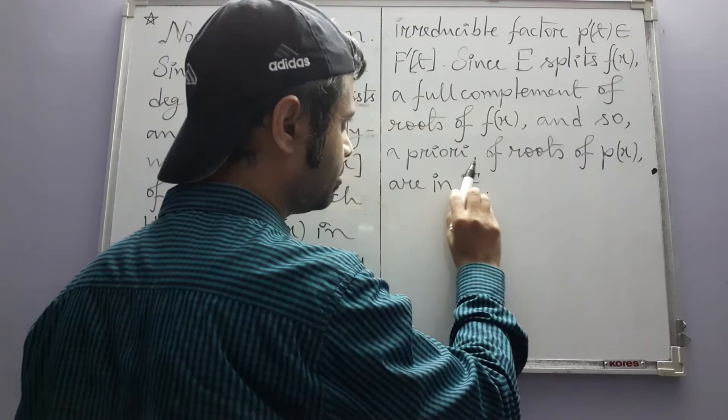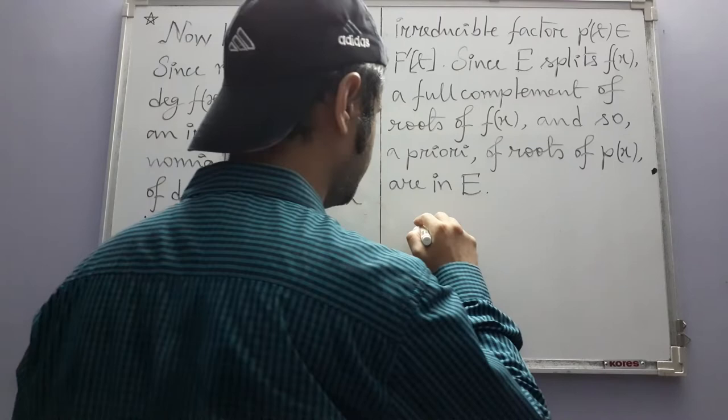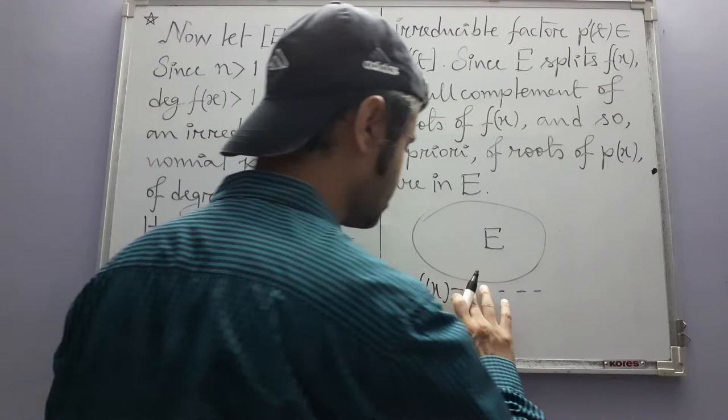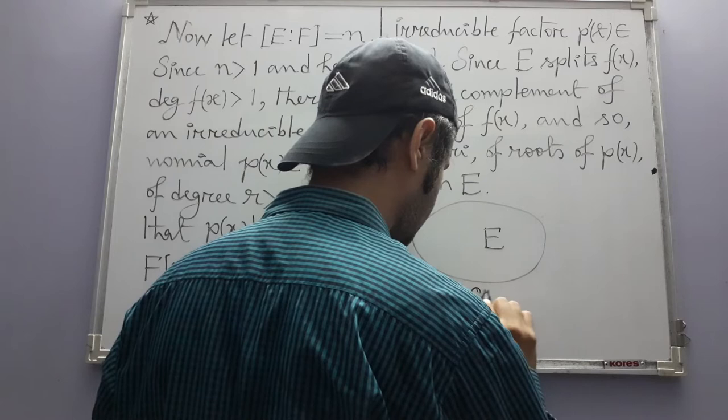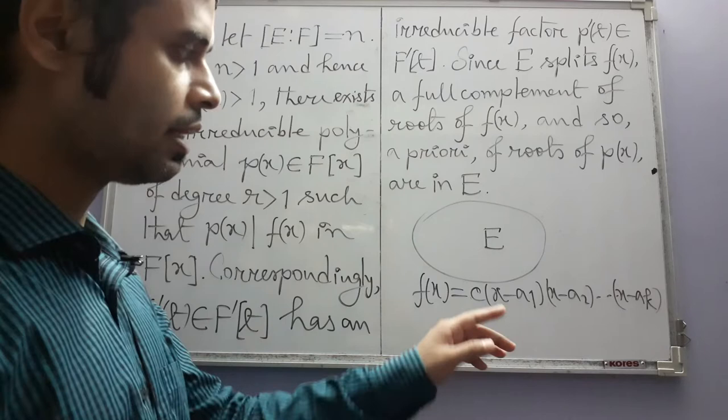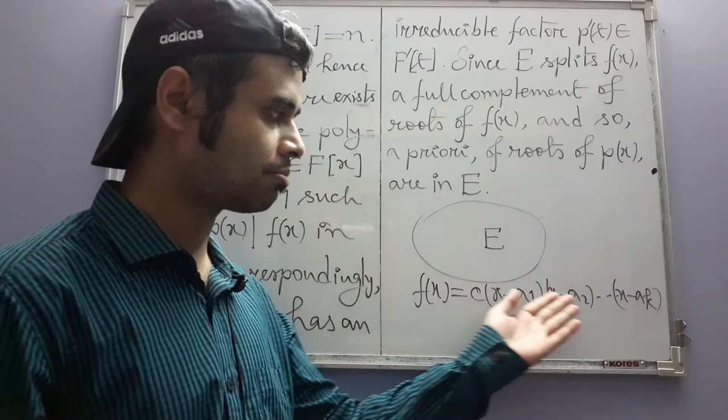Okay, so what is happening here? This is your E. Now over E, f(x) splits into a product of linear factors. So f(x) roughly looks something like this: c times (x minus a1), (x minus a2), etc., up to (x minus ak), say, where this c and the ai's are coming from E. That's what we mean when we say that f(x) splits completely like this over E. So the ingredients are coming from E.